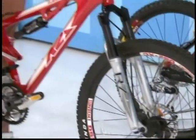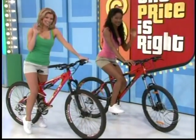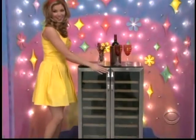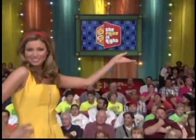Wow, a dude ranch. Up the side of a mountain on these heavy-duty mountain bikes. All right, thank you, Alicia. Thank you, Amber. Ryan, a couple mountain bikes. Pretty good for them. Beechwood shelves and a unique double French door design. An elegant addition for any room from Danby. Then head to Pub Central.